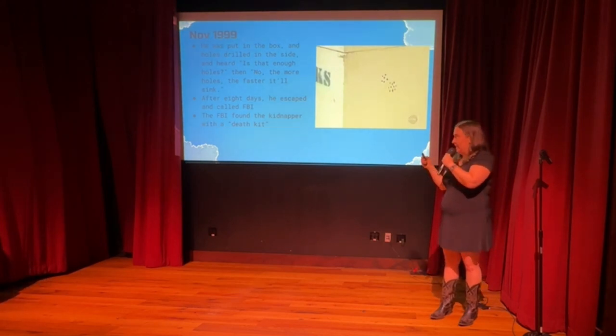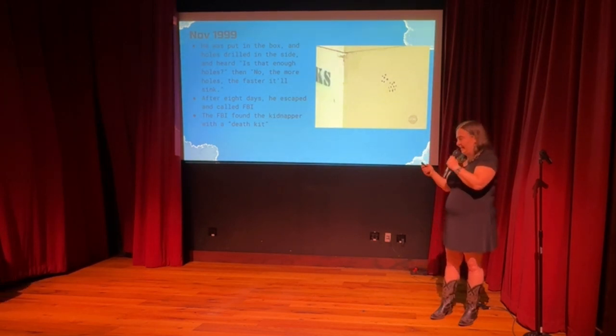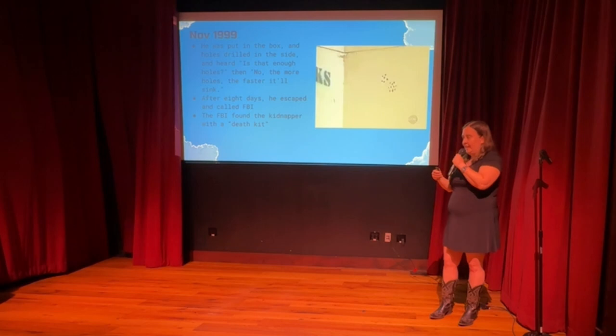They didn't dump him in the water, but held him for longer. Eventually he did manage to escape, ran a few miles to a diner, and called the FBI. The FBI took him back to find where the house was, and they found the stuntman with his car with what they described as a death kit. So it was good he did get out of there.